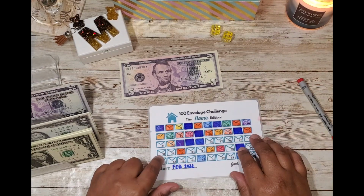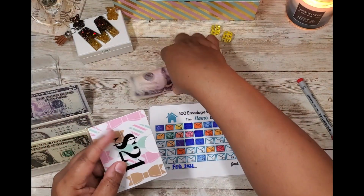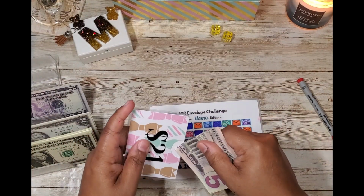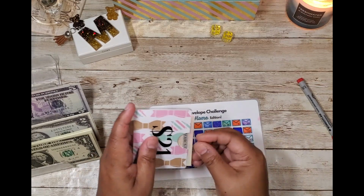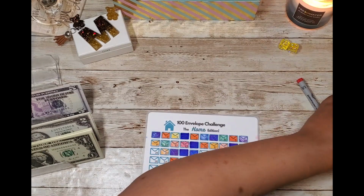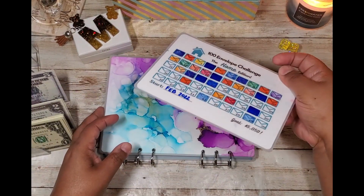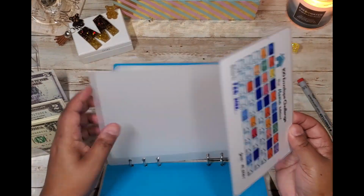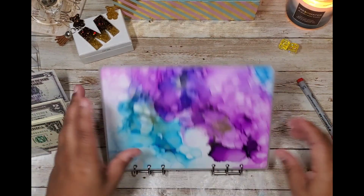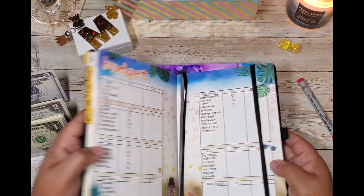And we're going to put this extra 5 into 21. So we're going to pull 21, which is right here, and we're going to put 5 in there, and we're going to just keep chugging along. Kind of like how we do our annuals. So there we go. We're gonna put our dice away. We're gonna put our card away, and I'm gonna make sure that I put $10 into this challenge in my budget, because I have to transfer it to my N1 account.